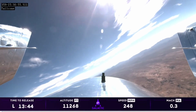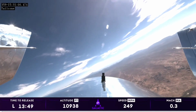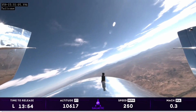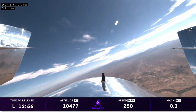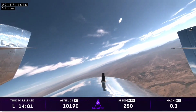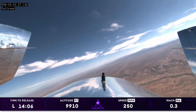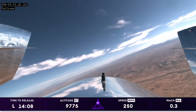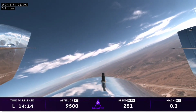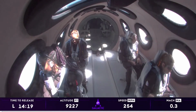Yeah, I sure can. At this point we're just under 12,000 feet. Kelly was at the controls for most of the glide. CJ has just resumed control of flying the spaceship, so the approach checks are in work. They've planned their energy management as you do with a glider, and now they're hitting those waypoints as they come in to runway 34 here at Spaceport America. So that's south to north on the runway.